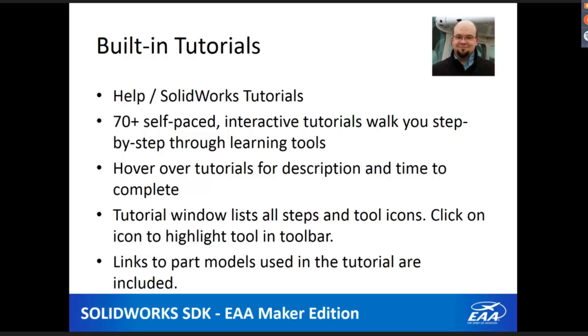SolidWorks comes with over 70 self-paced interactive tutorials. The intent of using these tutorials is that it gives you a familiarity with the different icons and the functions of the product. It's not intended to teach you how to use their design approach to building a product. Rather, it's just a familiarization tool for you. You can access those built-in tutorials if you click on the Help menu item and then select SolidWorks Tutorials.